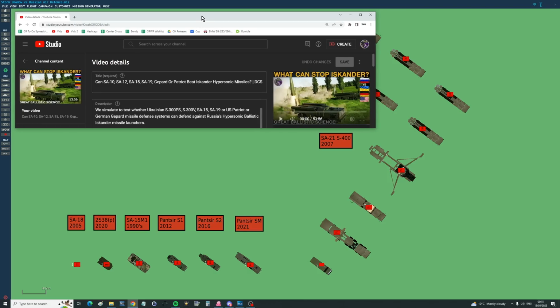Regarding this video here, we used the modernized US Patriot system, and we fired Iskander-M hypersonic missiles at it. We found that the existing Ukrainian defenses, these guys here, could absolutely not shoot that Iskander-M missile down, and we found in real life they can't. And we found that Patriot could, not 100% reliably, but could shoot the Iskander hypersonic missile down.